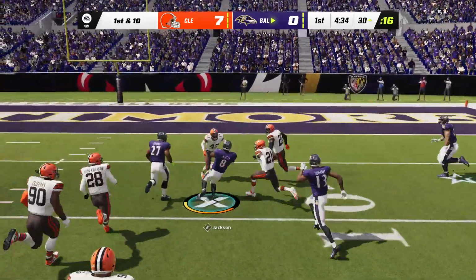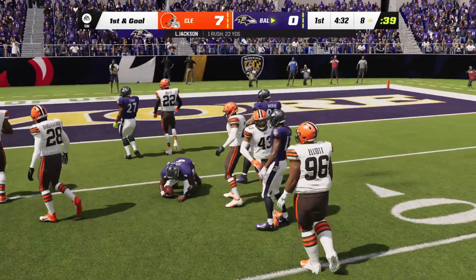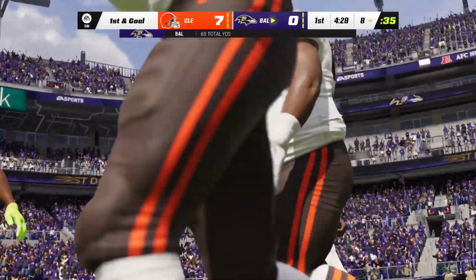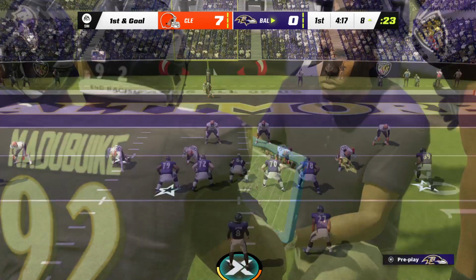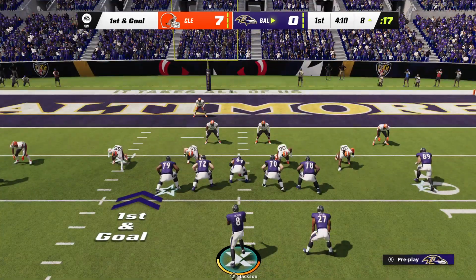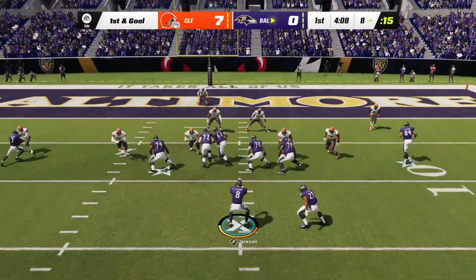Here, he gets him a first down. And Jackson's so tough to stop. He's got a first down, and he gives himself up there at the end. A good pickup there, a 22. First and goal, and a chance to get that initial touchdown right back.